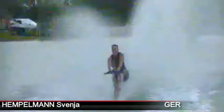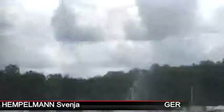There she went down, was going for the basic front toe, and looked like the handle started getting away. She tried to grab it, got her shoulders, upper body way forward over the front of her feet, and just went down. So going to be a short pass for Svenja Hempelmann.